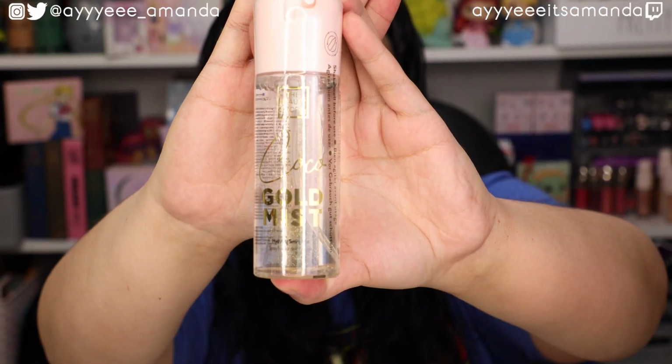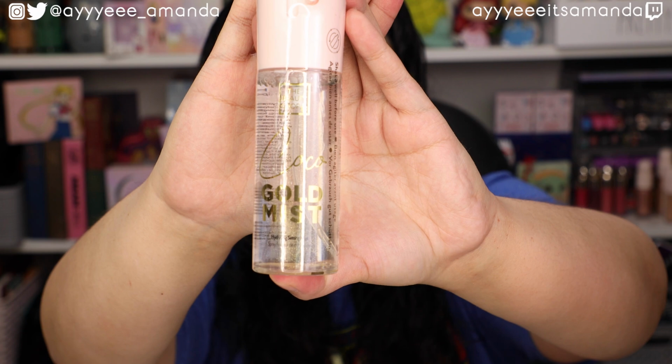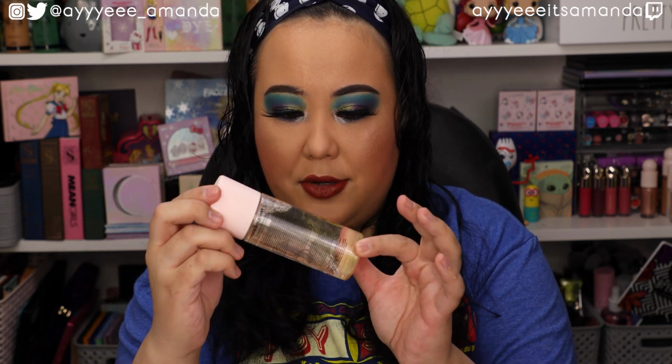Next by the Beauty Crop, this is the Cocoa Gold Mist that retails for $14.99. This hydrating fine mist envelopes skin in moisture and helps set and refresh your makeup look. Cocoa Gold Mist includes a delicate amount of a gold pearlescent shimmer that imparts a radiant glow while boosting hydration. Ooh, yes, you can definitely see the little specks in here. The component reminds me a lot of MAC Fix Plus and the Anastasia Beverly Hills Dewy Setting Spray.